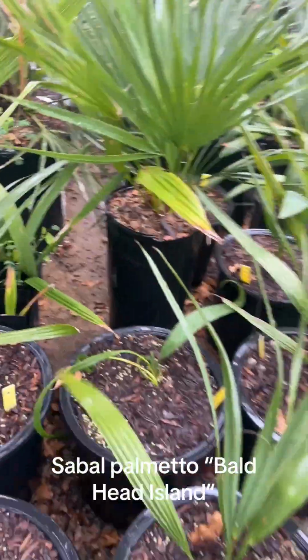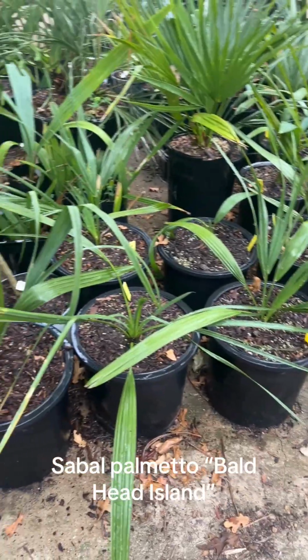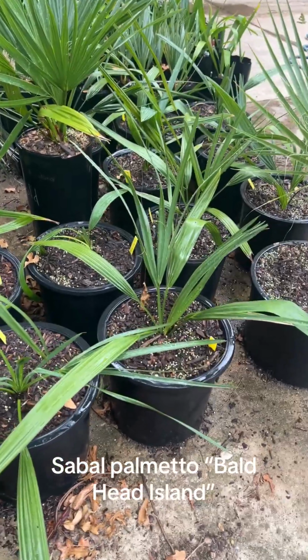So, just a quick update, but they're doing very, very well. Bald Head Island palmetto is probably one of the hardiest known palmetto ecotypes. Happy to have them.